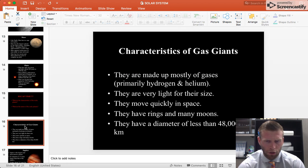Characteristics of gas giants. They're made up of mostly gas. Well, they're gas giants. Primarily hydrogen and helium. They are very light for their size. They move quickly in space. They have rings and many moons. And they have a diameter of less than 48,000 kilometers.